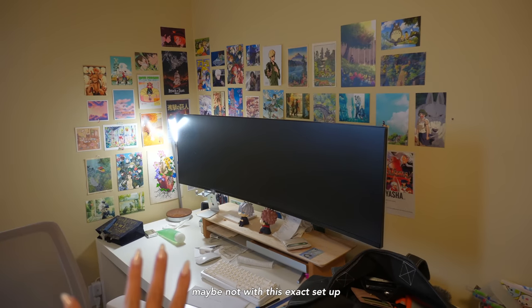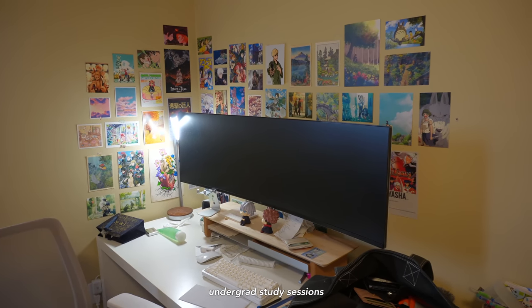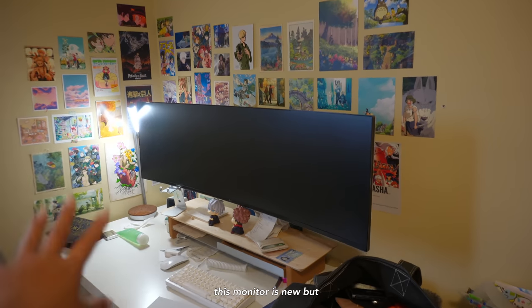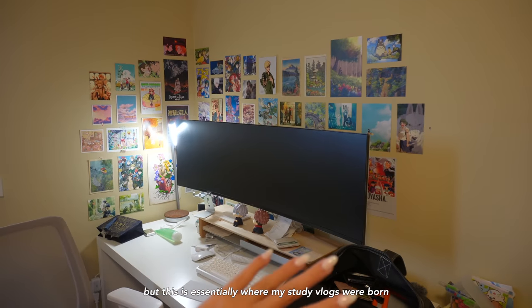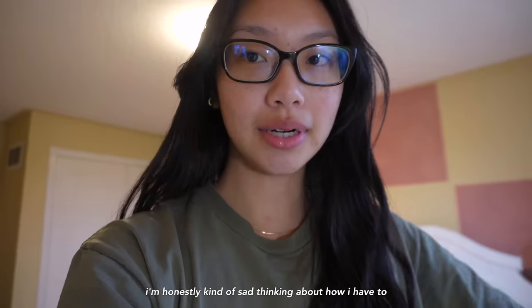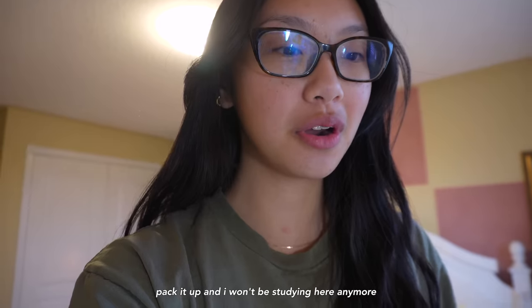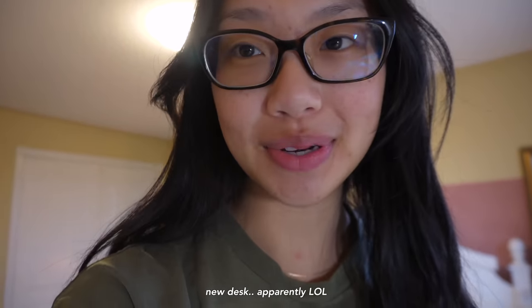Maybe not with this exact setup, but I have had almost all of my undergrad study sessions in this corner with these print collection. This monitor is new, but this is essentially where my study vlogs were born. I'm honestly kind of sad thinking about how I have to pack it up and I won't be studying here anymore, but it's okay. New year, new desk, apparently.